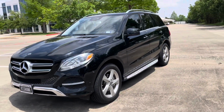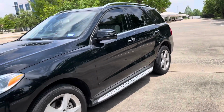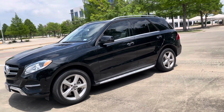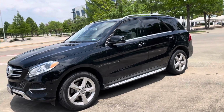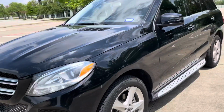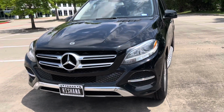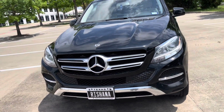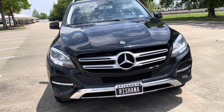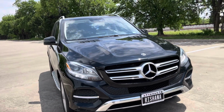Okay, I really like these Mercedes SUVs. I think they are expensive, but they give you a real quality ride and a real quality driving experience. And this car is a little bit wider than a lot of your typical mid-size SUVs from Infiniti and Lexus, which I really like. And this car has a 3.5 liter V6 engine, which gives you 302 horsepower.